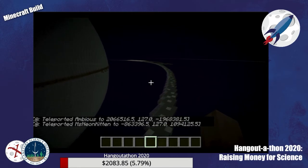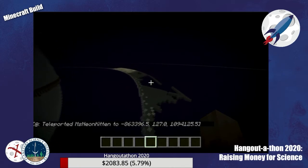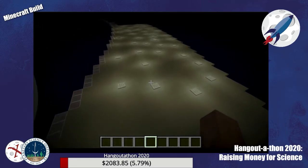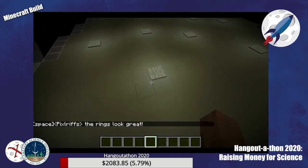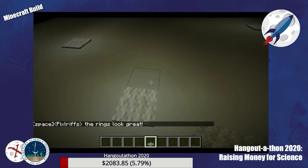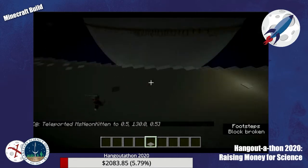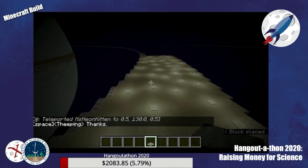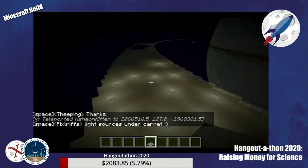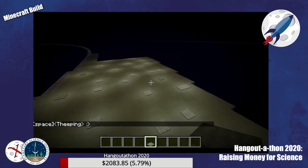Wow, look at this. That's amazing. The sense of scale is just wow. Oh, and those are like, I don't know how, are those lights? I think they're generating light. Yeah, which is interesting because it's apparently a carpet, but I didn't know carpets did that. I did not know either. I wonder if there's a light source under the carpet. Pixel Riffs confirms on stream that there's a light source under the carpet, which is kind of a neat trick.